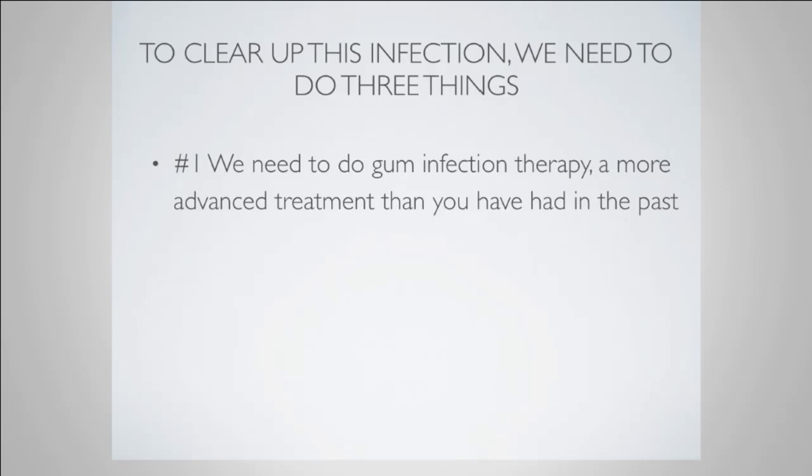So they need clarity, and we have got to work hard to simplify our thinking and simplify our conversation. So the first thing we need to do is a gum infection therapy, a more advanced treatment than you've had in the past. That's the first thing we need to do.